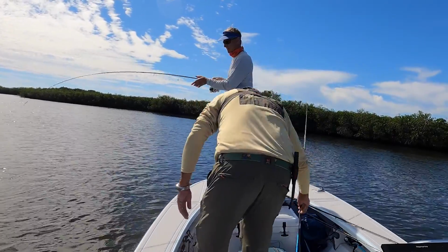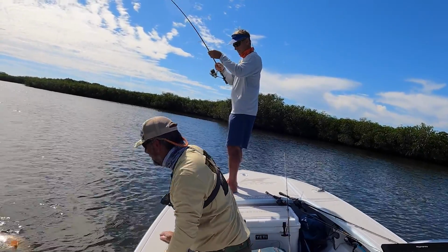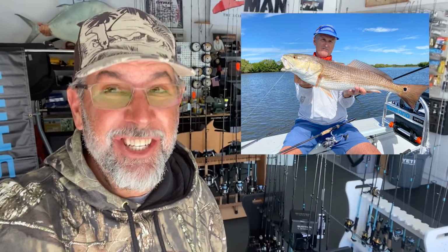He's a full-grown one, huh? Yeah, this one might be over 30. It's just pretty as hell. That was a big redfish. The picture that you just saw didn't even do it justice.